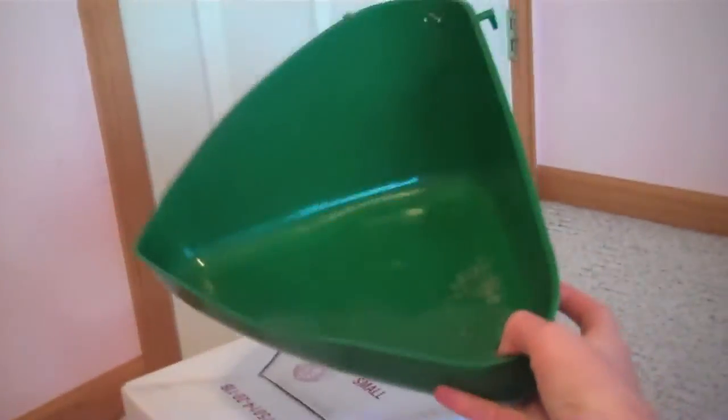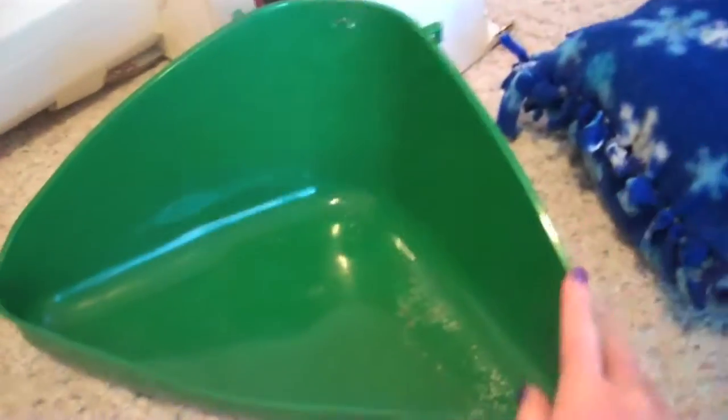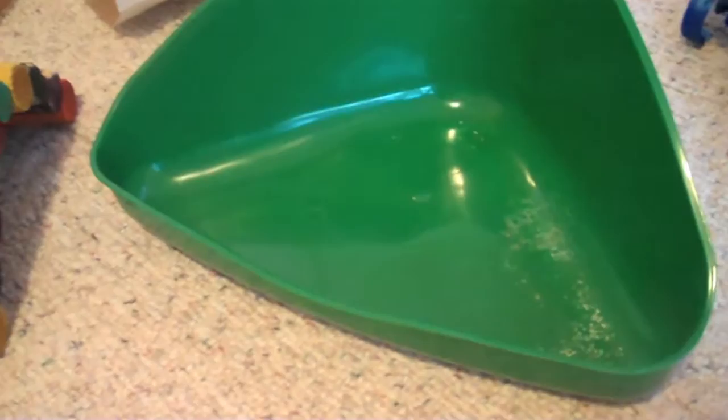Something that's optional is a litter bin like this. You can train your guinea pig to poo in this little container here, but my guinea pig's a little too old for that now. I didn't train her in time, and she's not the smartest guinea pig. Some guinea pigs just aren't able to learn those sort of things. Some are really smart and get it right away, but there's some that just aren't able to be taught that. If you got one of these and it didn't work out, you could also just fill it up with hay, and then that could be their little hay bin.